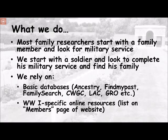But we've also developed a long list of World War I specific resources. That document, a nine-page document, is what we have compiled over the years of working on biographies, and it will also be available with these slides on the members-only webpage. So if you would like to look at that and see if there's anything that will help you, you're welcome to take that.